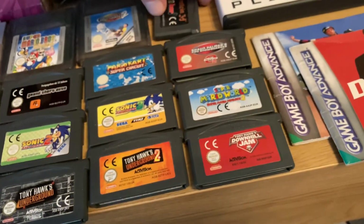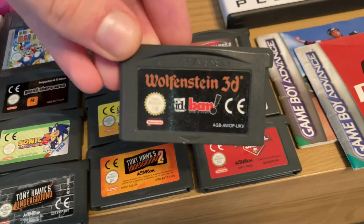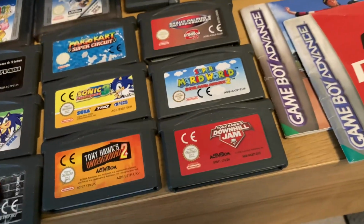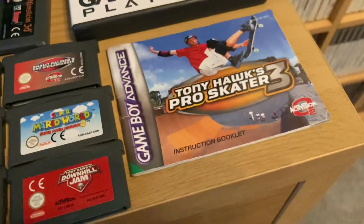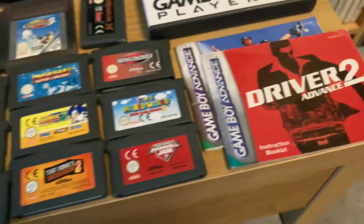And the last game here is Wolfenstein 3D, which is simply just a port of the original DOS game. And that's about it, really. It doesn't run as well as the original version, but yeah, it's just Wolfenstein 3D on GBA. And then I've also got a few manuals here, like Driver 2 Advance, and Tony Hawk's Pro Skater 3. I don't have the boxes for any of these games, but I do have the manuals, so I thought I'd just show them off here as well.